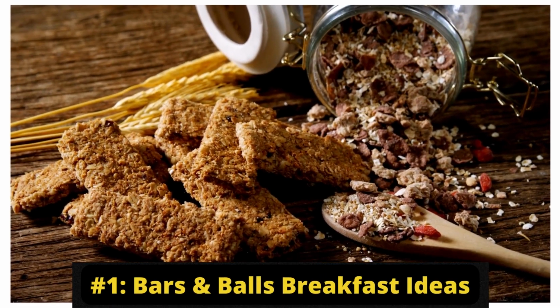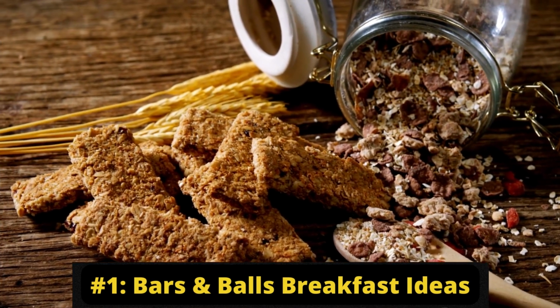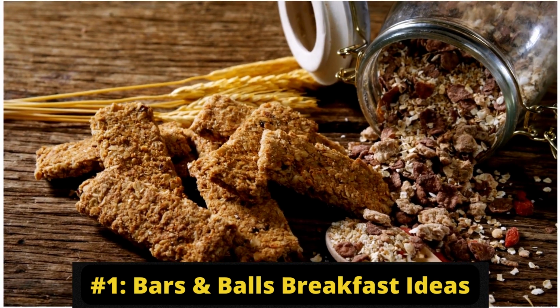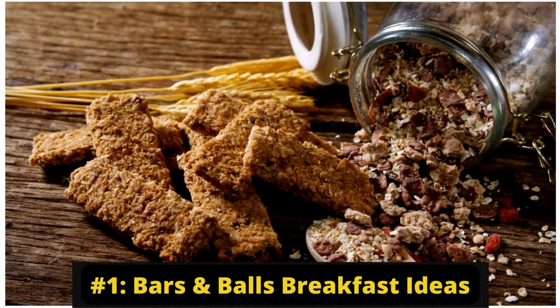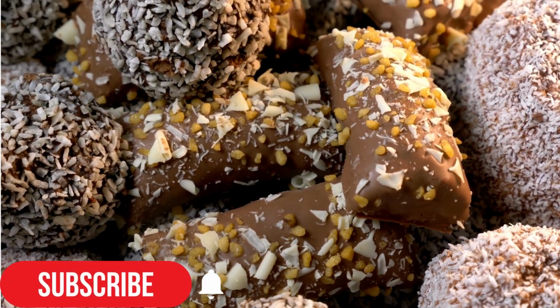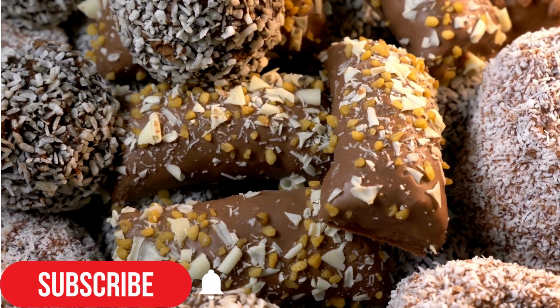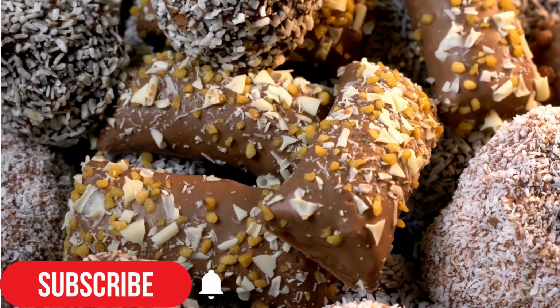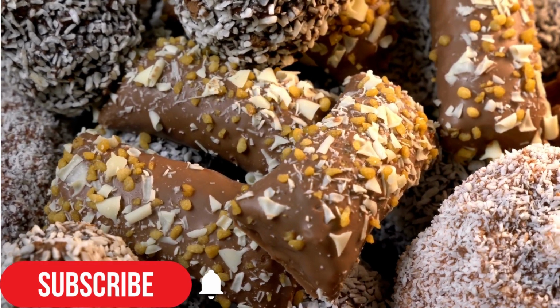Number 1, Bars and Balls Breakfast Ideas. If you love granola bars for breakfast, consider making your own instead of buying packaged ones. All of these breakfast ideas combine good-for-you ingredients to create delicious, nutritious morning treats. You can freeze these bars and balls for easy healthy breakfasts and snacks, just like baked goods.